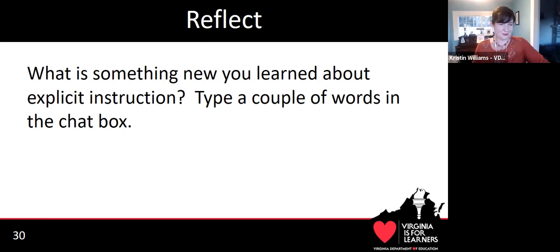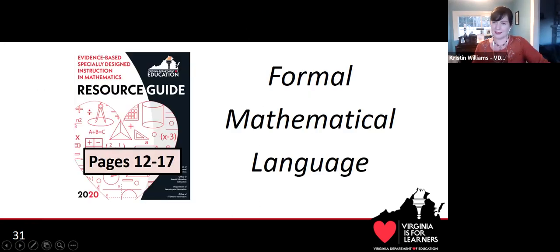All right, awesome. I'm glad you learned some different things about explicit instruction. All right, the next thing we're going to talk about is formal mathematical language, and that is discussed on pages 12 to 17 in the resource guide.